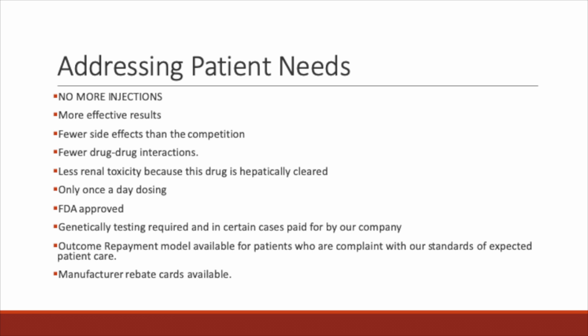Our drug is FDA approved, and it requires genetic testing. In certain cases, we even pay for that genetic testing to make it easier for patients to be able to afford our drug.